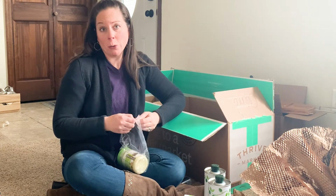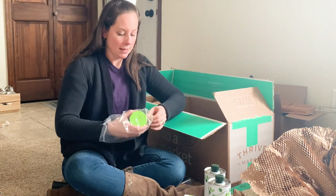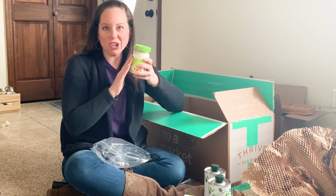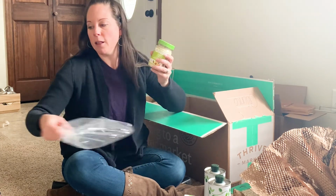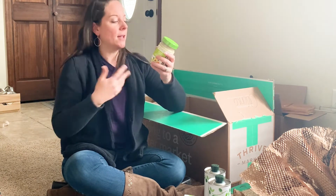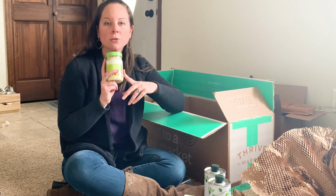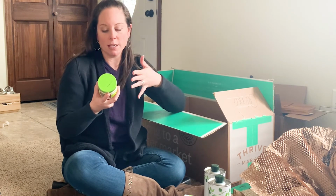This is some good organic mayonnaise. It is the Primal Kitchen mayo. It's made with avocado oil, so no junky garbage oils. One day I will get to where I'm making my own mayonnaise on a regular basis. However, it's also good to have some. I feel like this is a great thing to keep on hand.